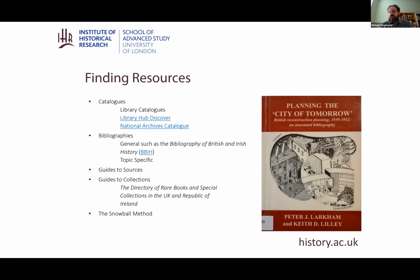Next, I found it worth checking both general bibliographies and specific ones that have been published on this subject, such as the BBIH, which will be discussed in a later session. I also checked if there were any relevant subject guides published, which give a sound overview of the relevant types of sources that might be useful.